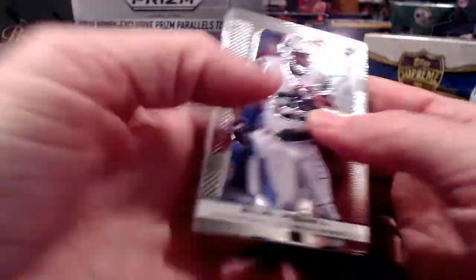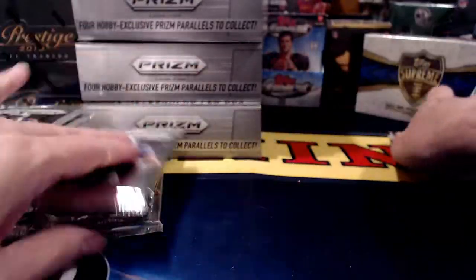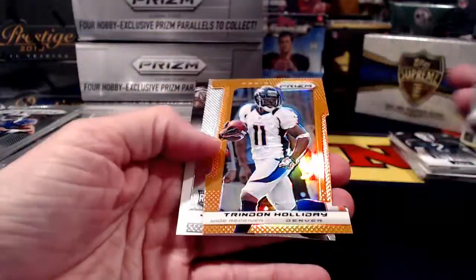Oh, you got the Steelers tonight. All right, cool, Dave. Well, then you have the Emmanuel Sanders refractor there that we just hit. Hopefully we'll find you some Le'Veon Bell in one or both of these breaks.